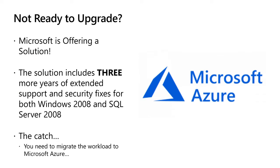Not ready to upgrade? I'm not going to sit here and chastise anybody for not being willing to upgrade. There are plenty of factors on why we're still on some older operating systems. I can probably take a quick poll of the audience and realize that most of this may come from the fact there's third-party support, there's a vendor you're working with that hasn't updated yet. So plenty of reasons why we're on those older versions.